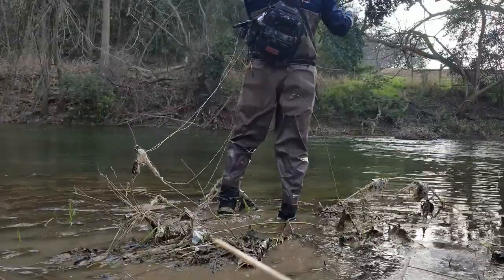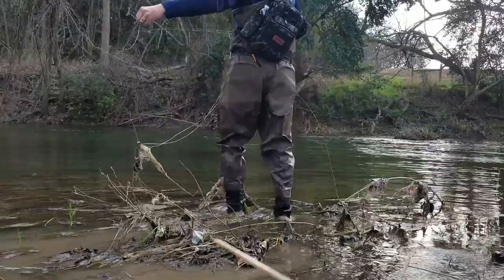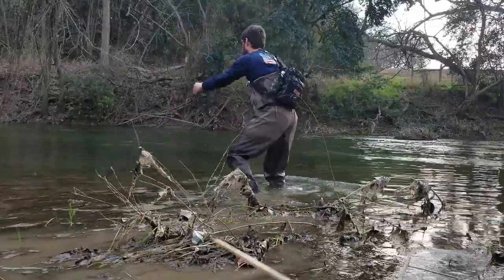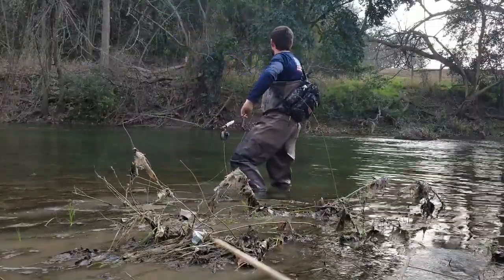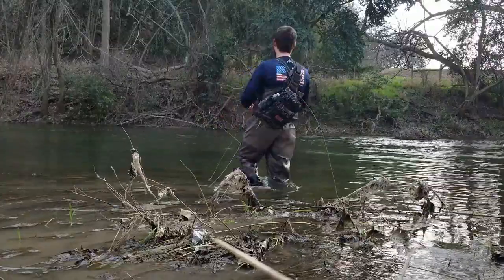If you've been a fly fisherman very long, you know that tangles are part of the journey. The important thing is to push on through and don't let it ruin your day. Remember, you're out fishing having a great time. Who cares about a little line tangle?